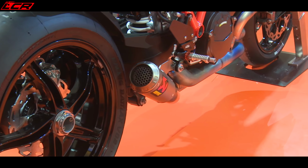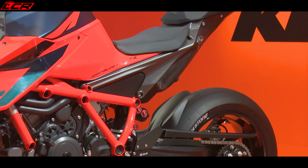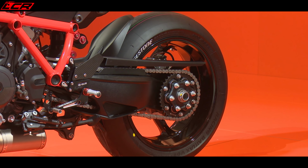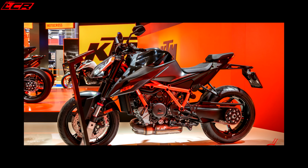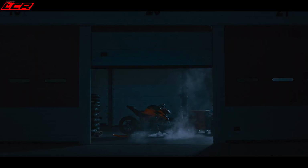The frame is very similar to the old RC8 frame, but it's actually 2 kilos lighter and 3 times stiffer than the old Super Duke. The rear subframe is now composite. Gone is the trellis design, so it's lighter. The fuel tank, not only has it gone from plastic to steel, it's also gone from 18 litres to 16 litres. So it's lost a bit of capacity, but it should still do about 160 miles on a tank.